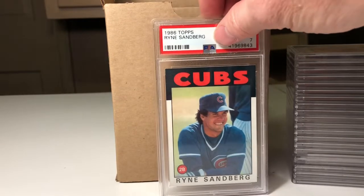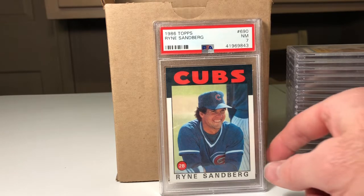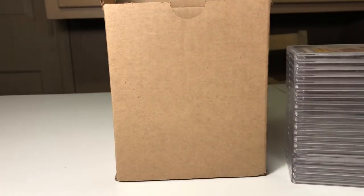So we have the 86 Ryne Sandberg. Another incredibly tough card from this set. PSA 7. So those are failures. But that's part of the PSA thing.